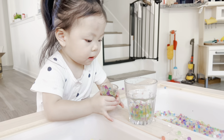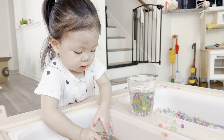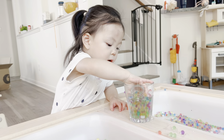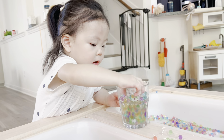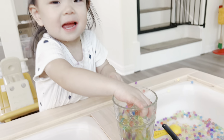My little one also tried transferring beads from the smaller cup into the larger one. Wow, good job! At one point, she accidentally dropped the small cup into the big one. So how could she get it out? That moment turned into a great little problem-solving challenge, helping her develop critical thinking skills.